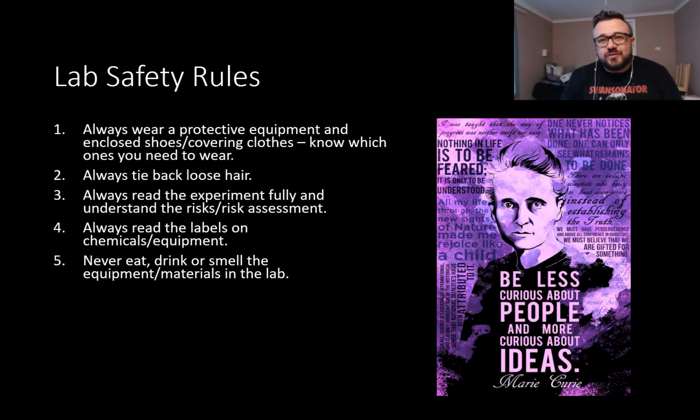Never eat, drink, or smell things directly in the lab. And that includes both the equipment and the materials like chemicals. We've all had, as teachers, that student who, when you're dissecting an eyeball, just pops one in his mouth and eats it. And while hilarious, it's actually quite dangerous because it's a raw food product. Ignoring the lab chemicals, that's just not healthy. It's just not good hygiene.